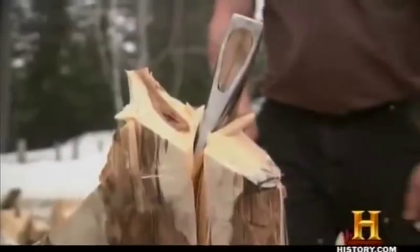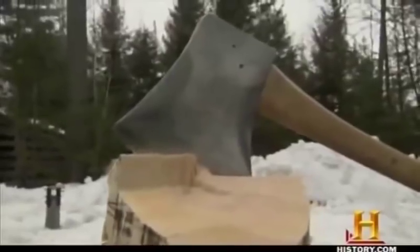Forged from high-quality steel, the head is thinner than that of a traditional axe, with a longer 7.5-inch blade that's sharp enough for a close shave. That'll take your hair right off. That'll go right through a toe or a finger. The finely tuned racing axe operates according to the same laws of physics as every axe.